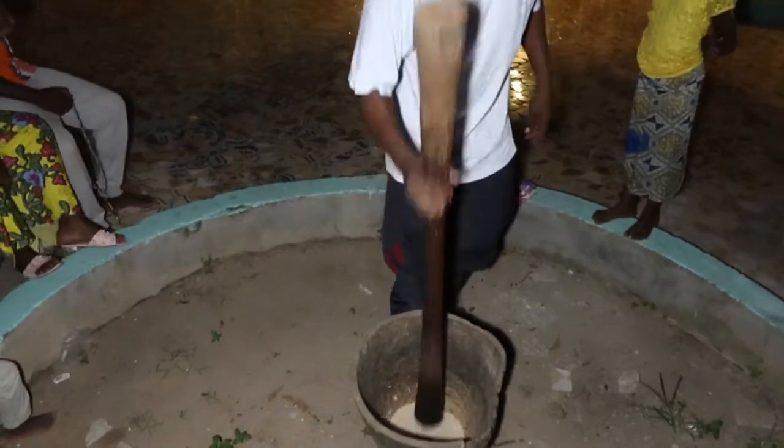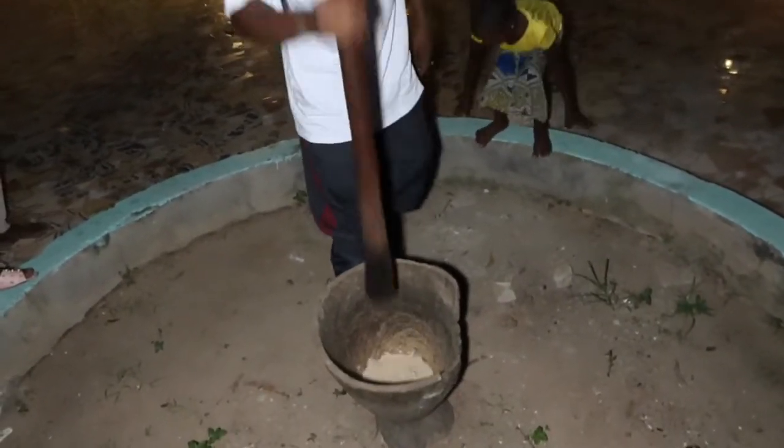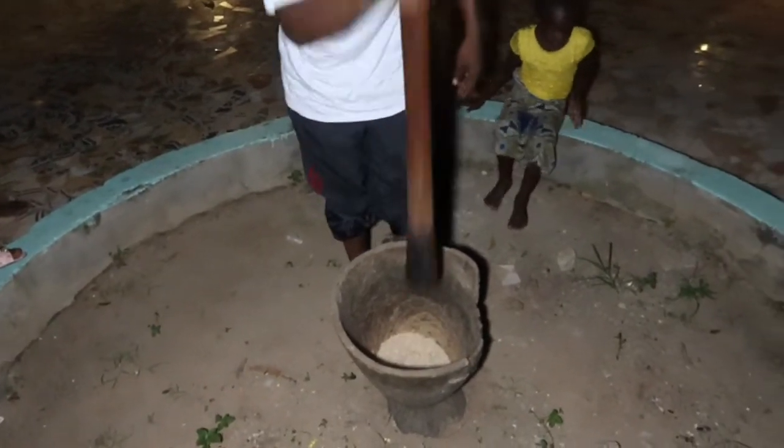Woohoo! Can you see that? Okay. What do you want, if we are two in number? And this is millet. Yes. That's the time you will enjoy this.